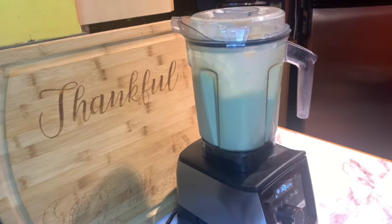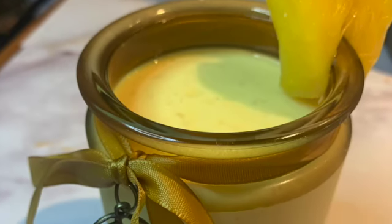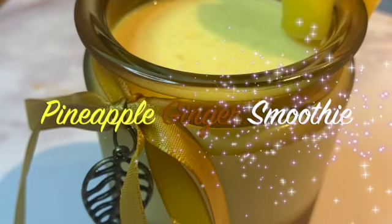This smoothie is an immune booster smoothie. And there you have it, pineapple ginger smoothie, an immune booster.